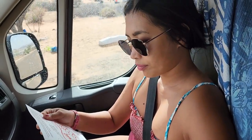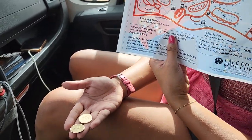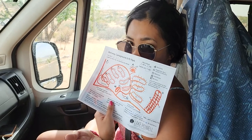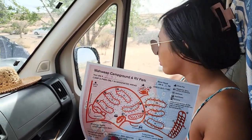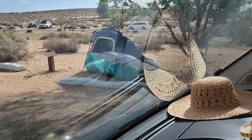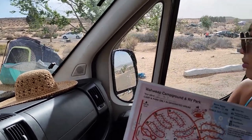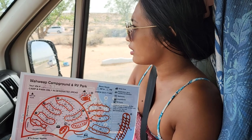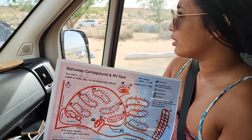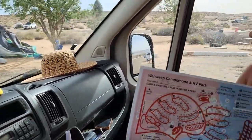We're now spending the night at Wahweap Campground and RV Park, and you have to pay to use the showers. We're paying $30 for a plot of ground which is uneven and unprotected. Look at this poor guy's tent. It's getting smashed by the wind. Anyway, we're going to try and reverse into our little spot, but worst value for money ever. This is like $50. Yeah, $50 Australian for an uneven patch of ground and for the privilege of paying for a shower. Anyway.